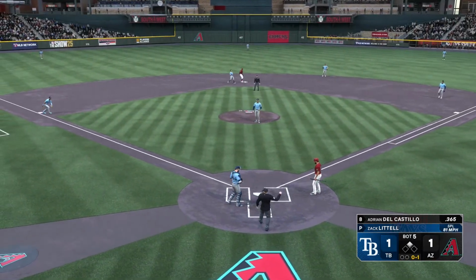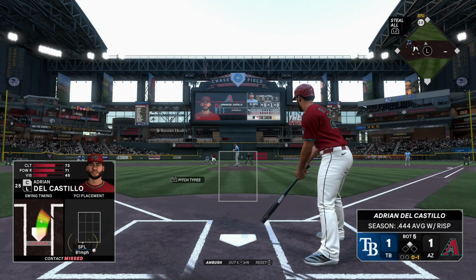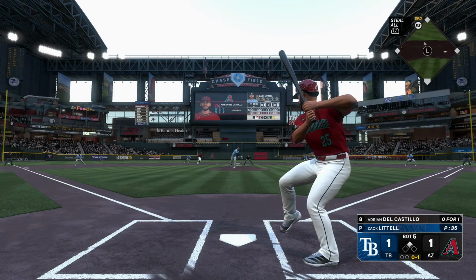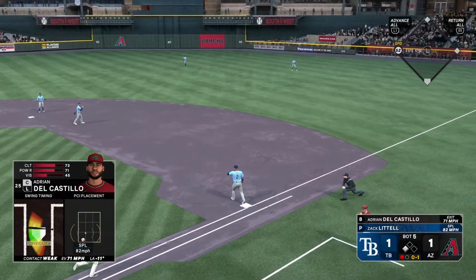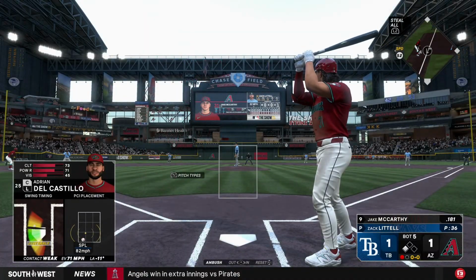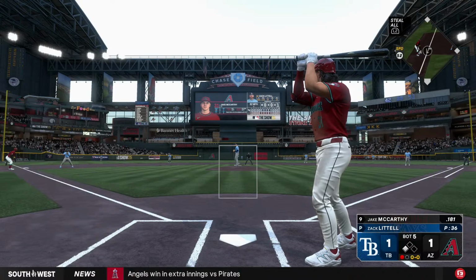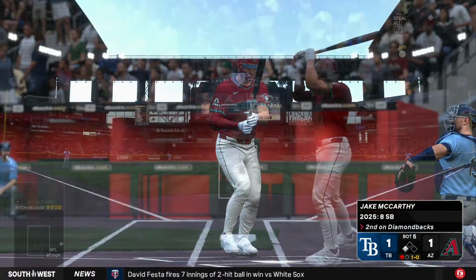In the dirt. No advance. Good job behind the dish. On the ground. Lowe. And that's the first out in the bottom of the fifth. That's a good piece of hitting right there. It's early, but you still want to move the runner up and give your team a chance to score. That's exactly what happened, so you better believe your teammates are happy with you after that at-bat.